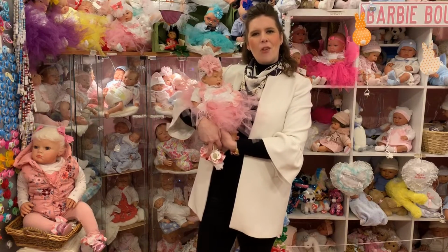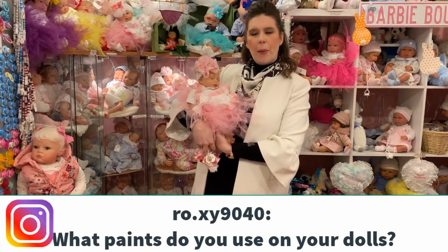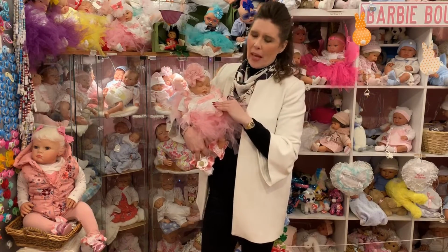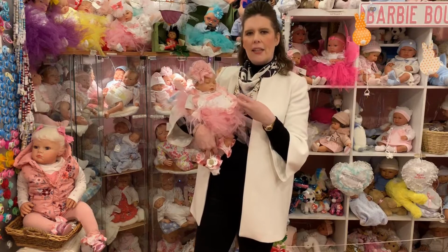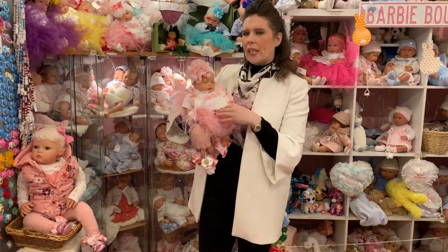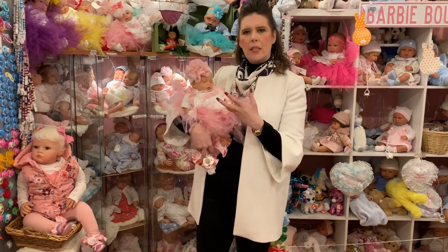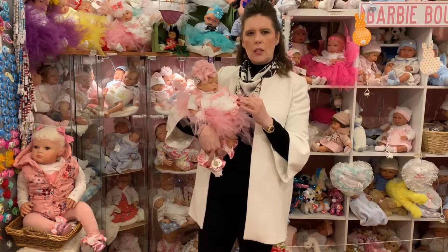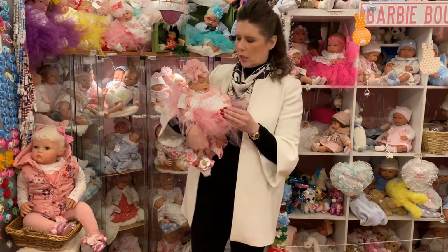An interesting question from Roxy 9040 was, what do you use to paint your dolls? Now, we love to use the Genesis heat set paints. We find them really easy to apply very thinly and get the detail and the creativity and the skin tones. So we like to mix our paints very finely and apply lots and lots of layers, building up that lovely skin tone and colours and giving all the underflesh tones, and also the capillaries and veins if we're doing very fine detailed work like for our Premier collection.